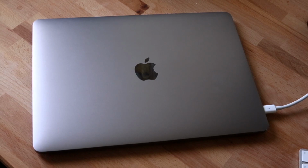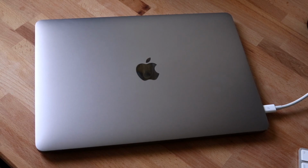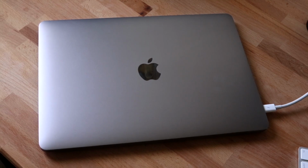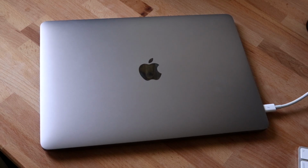So it's very interesting that people are interested in this specific older style of MacBook, and that shows one thing: the interest from people who want to buy an older type of MacBook like this one is still there. People love MacBooks, and rightfully so. These are very good products.